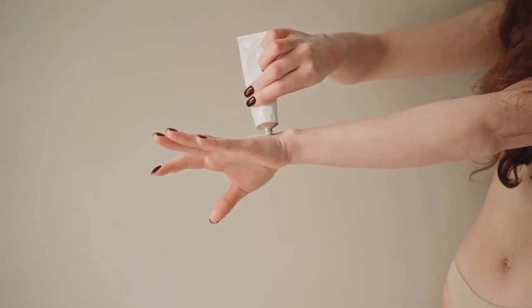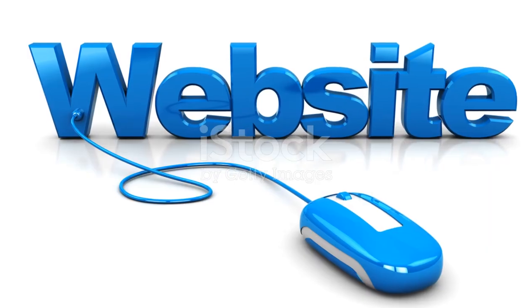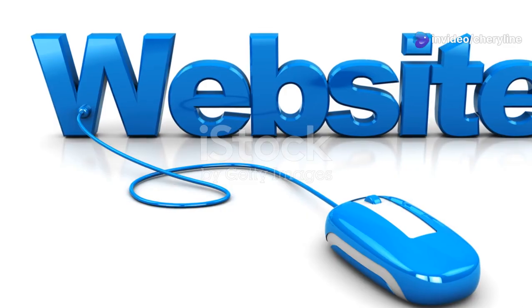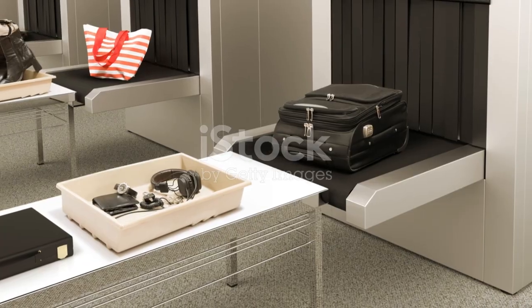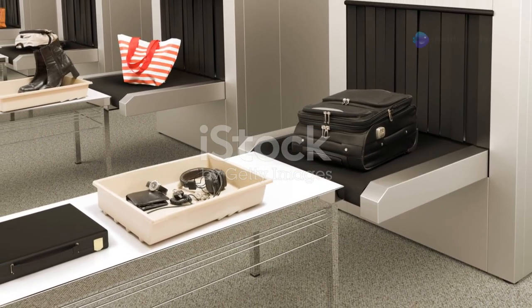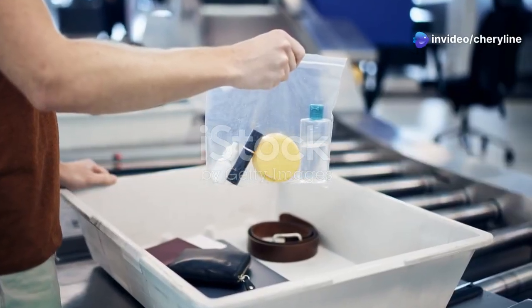Now what if you're packing something like ointment, cream, or gel? Let's say it's OTC. Here's a tip. Even if it's not explicitly listed on the TSA website under liquid medications, treat it as one. Pack it in a bag separate from your regular liquids bag for screening. And, pro tip, don't place it directly in the gray bins. Those things aren't cleaned often and can be pretty gross. Use your separate bag for easier handling and less stress.